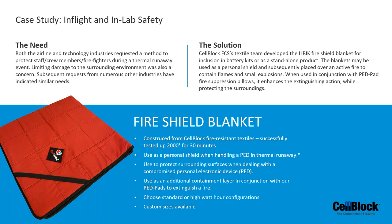So whatever type or size of batteries you're dealing with in your factory, you can size our products for the right amount of energy that you're trying to hold back. So this is a little bit more about the fire shield blanket. We'll get into that a little bit further down the line.